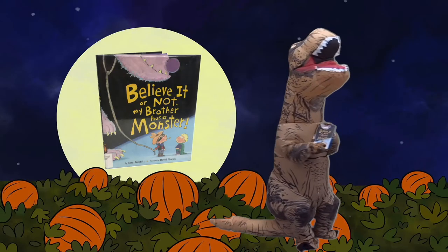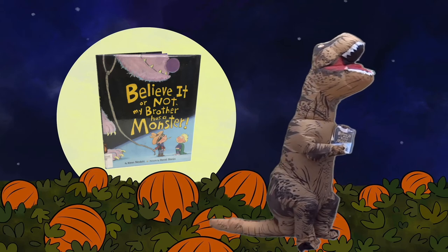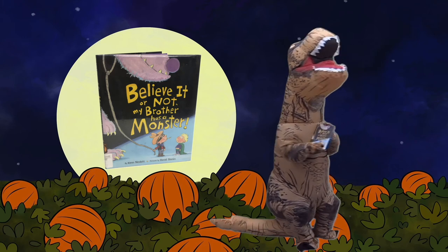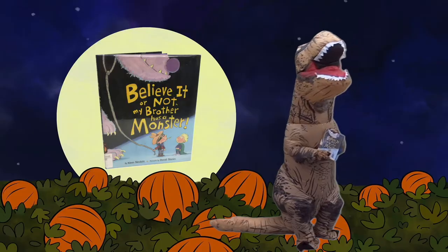Believe it or not, my brother has a monster. Written by Ken Nesbitt. Pictures by David Slonim. This book read with permission from Scholastic Incorporated.